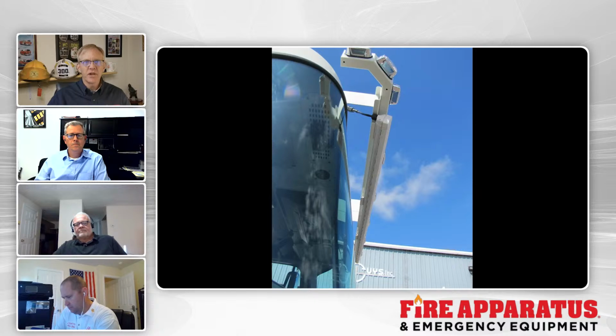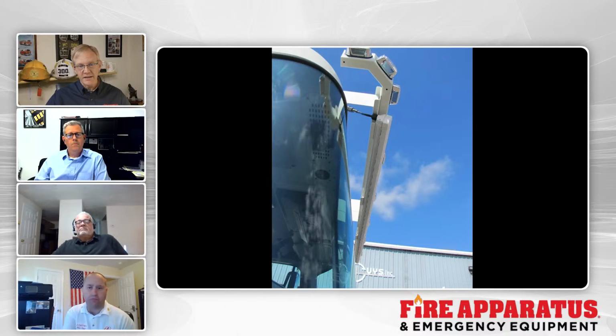So the custom light bar really is what you're talking about, huh? Yes. Anything else in terms of the mounting that was challenging there? I mean, they fabricated the whole thing.